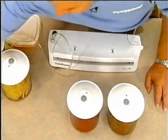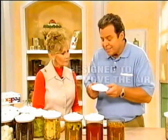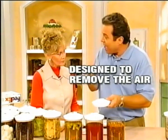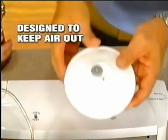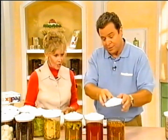You know, it really is almost like magic. No, it's not magic. This canister is designed to be able to hold a vacuum. This lid is designed to be able to let you take the air out of the canister, and the seal is designed to keep the air out. You can't do this with any other product. No, that is a whole lot different than this.